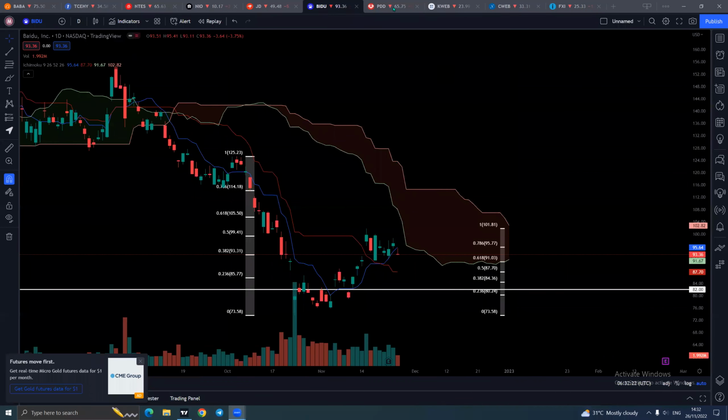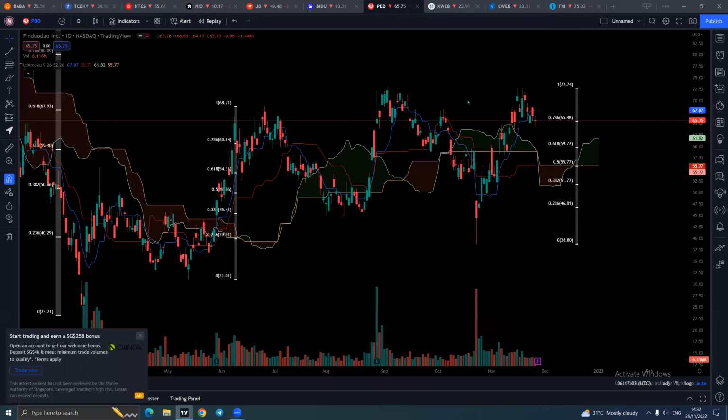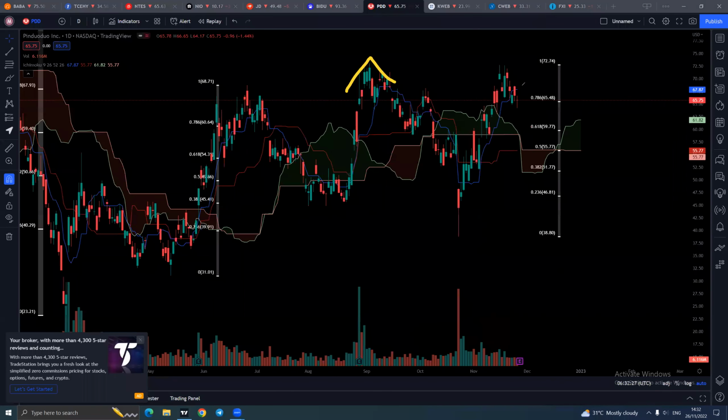Next up, we have PDD or Pinduoduo. So PDD, very much a double top pattern, and we're seeing a pullback currently at 8.6%, support at 65.48. The next one will be around the $60 psychological support, and 56 and potentially 52. You can see that this red baseline here is around $55, which coincides with this 50% Fibonacci support level. As for the resistance to clear, it will be around $67, $68 at this blue conversion line.